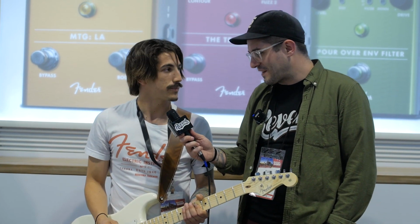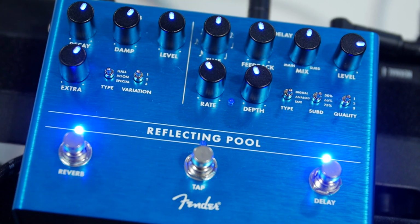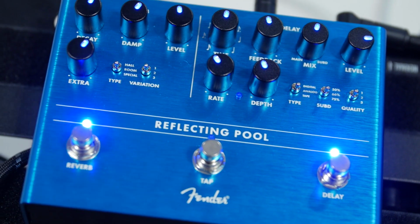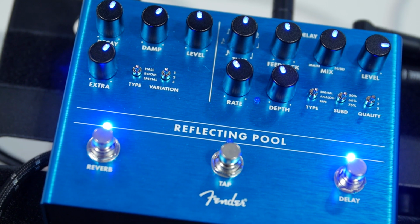Yeah, so tell me about the Reflecting Pool. That's the one that's really catching my eye. Right, so the Reflecting Pool is actually also based on some pedals that we put out last year. So the Mirror Image and the Marine Layer delay and reverb pedals have been combined into one box here. Which everyone should want.